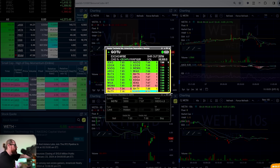So the first level of the market, the first depth of the market, is green. So the best buyer and the best seller, the highest price buyer and the lowest price seller. Now the second is red and the third is yellow, and so on and so forth.